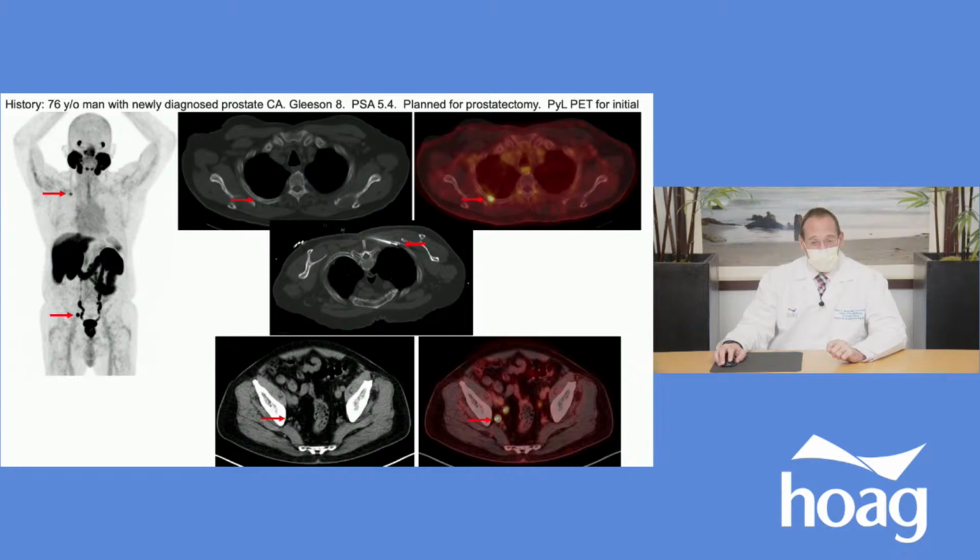Let me show you a few examples of patients on this trial and how it improved their patient care. The first example is a 76-year-old man with newly diagnosed prostate cancer. His Gleason score was 8, so he qualified for the trial. Now, this patient was planned to undergo a prostatectomy. So he had a newly diagnosed prostate cancer. They were planning to remove his prostate. He underwent the PyL PET scan.